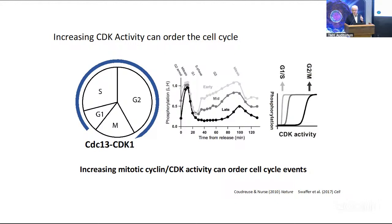Now, there was one problem, and it bugged me for a couple of years. The problem was that if what we're saying was true, then we've got the cell cycle driven by the G2/M CDK. Why didn't the G1/S CDK undergo mitosis? Which it didn't. And we tried very hard to get it. And I'd sort of given up.